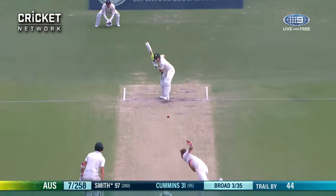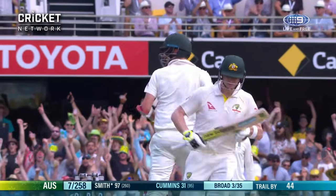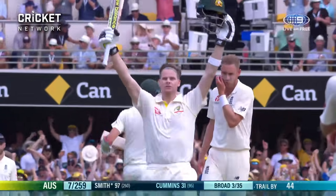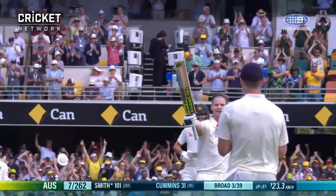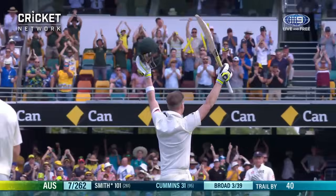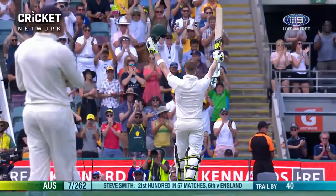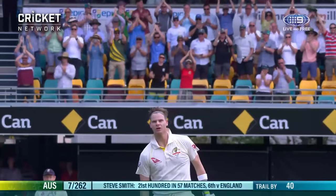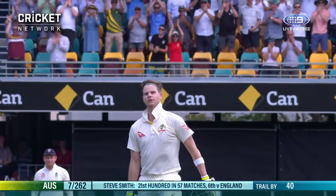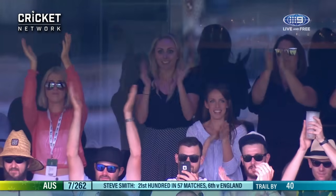Around the wicket now, Broad. He does drive and brings up the 100, the first of the Ashes summer, and how appropriate. It goes to the Australian skipper, Steve Smith. Well played, Steve Smith. That'll be very, very satisfying.